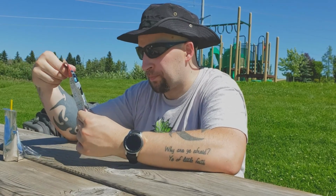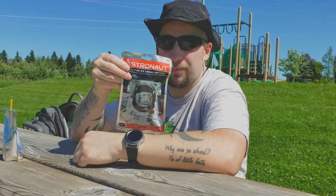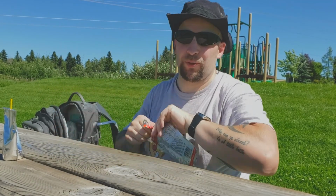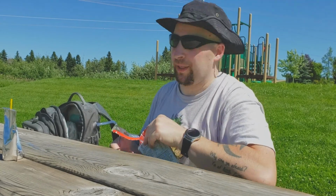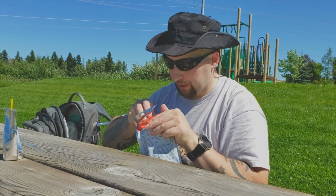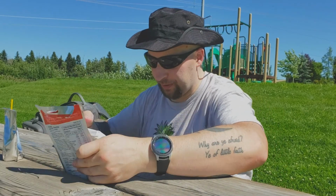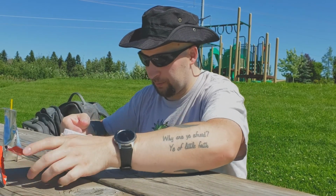And today, I brought some ice cream. It's astronaut food, woo! Not a huge fan of freeze-dried food, but hey, what's better than having ice cream that you can carry around for a few hours in your backpack, right? And it's not melted. Even better, right? Even better.